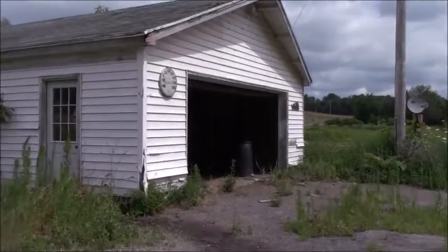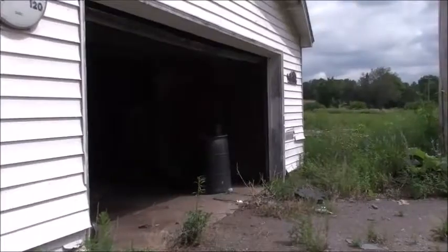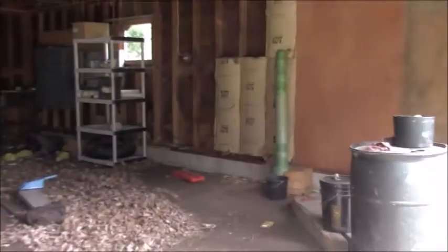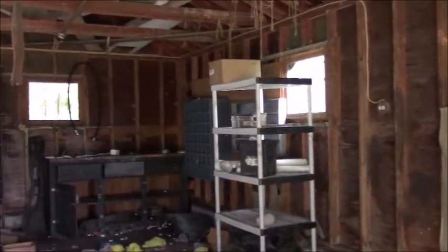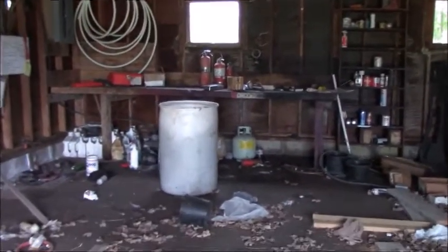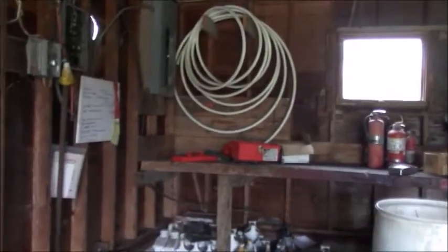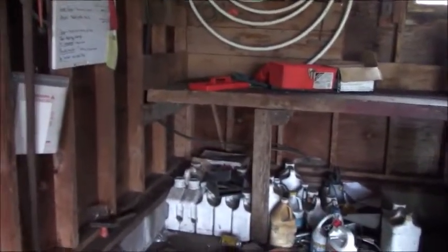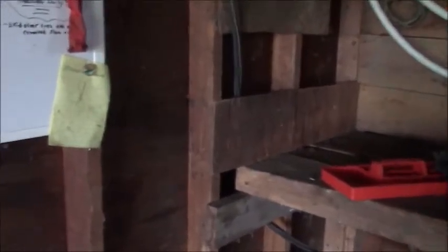I'm gonna head out this little garage right here. I mean, I'm sure there's nothing much, if anything, in there, but again, it's part of the property. You taking a picture of me? That's where they used to do some of the maintenance on there.